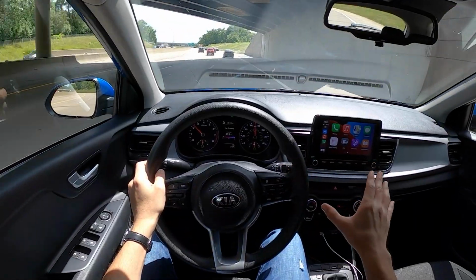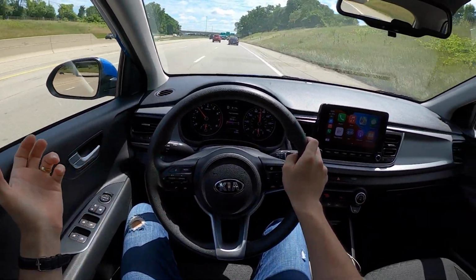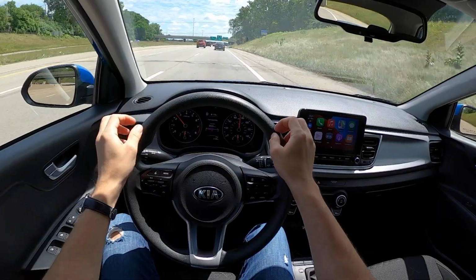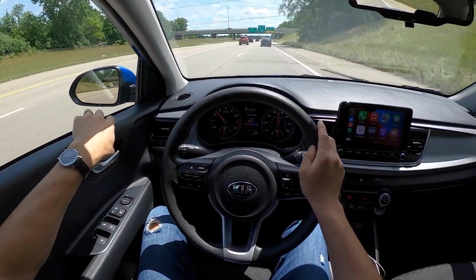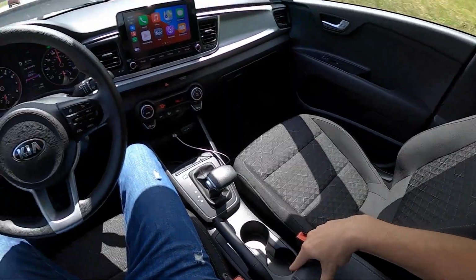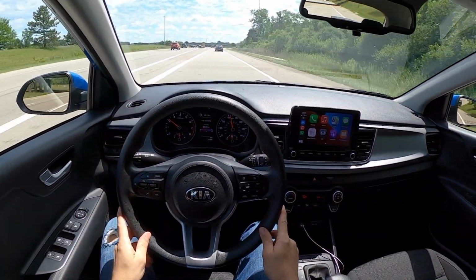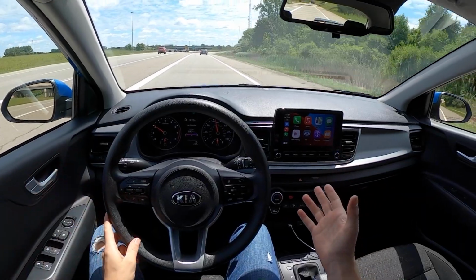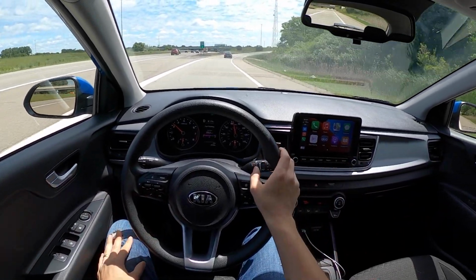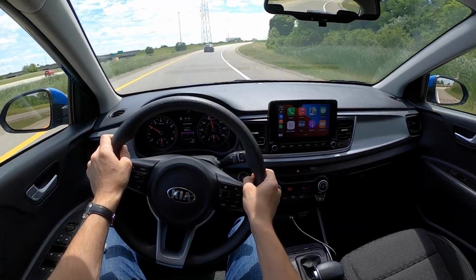I mean, by no means does this Kia Rio represent the pinnacle of luxury. You definitely feel like you're in an economy car here. The plastics are kind of a little bit scratchy and hard. There's no armrest here. You do get a padded center console and armrest, which is nice. But overall, the driving dynamics, the comfort level, the wind noise, the road noise, the way this car drives down the road is one of the best in its class.